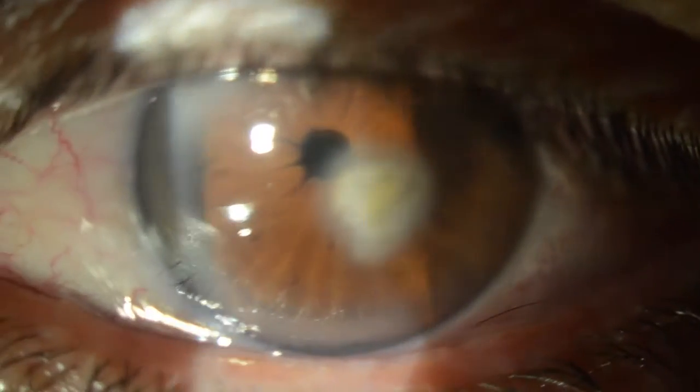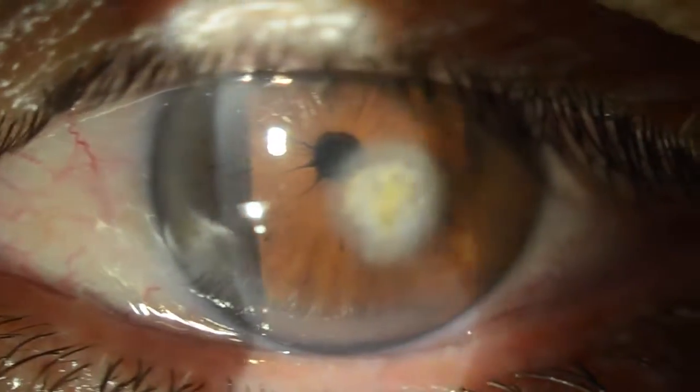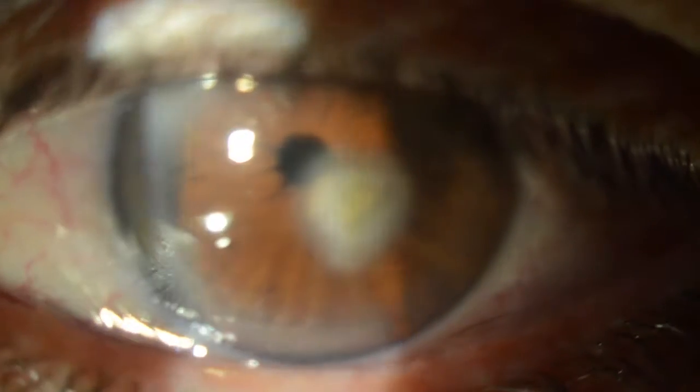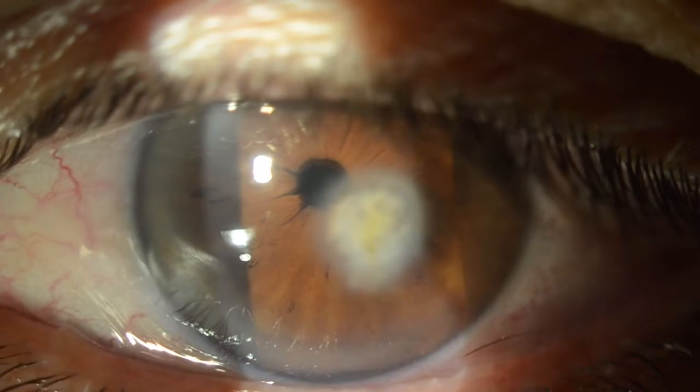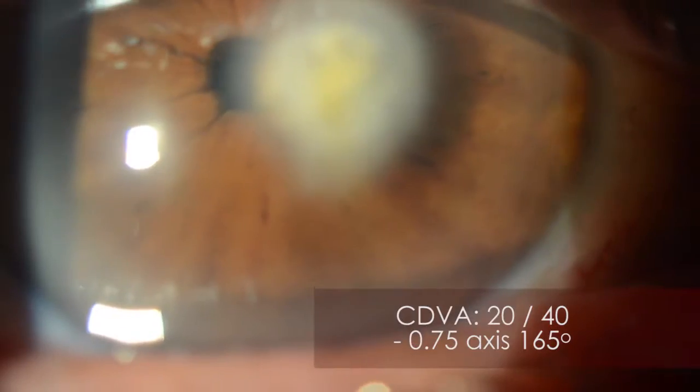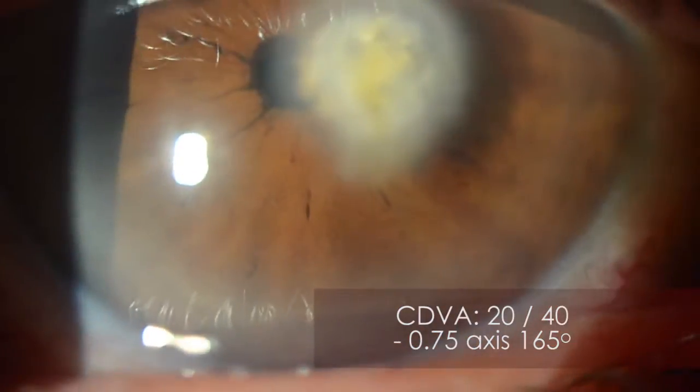Slit lamp pictures and HD video displayed here on the 7th postoperative day show a deep anterior chamber and an otherwise regular, slightly nasally decentered pupil. The patient was very pleased with the result and even requested cataract surgery on his right eye. CDVA was 20/40 with the refraction on the screen.